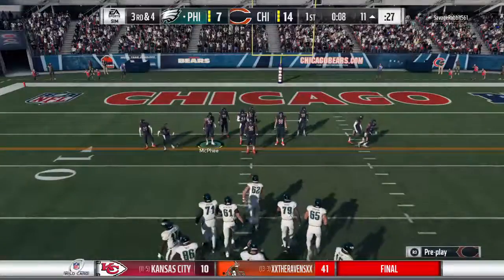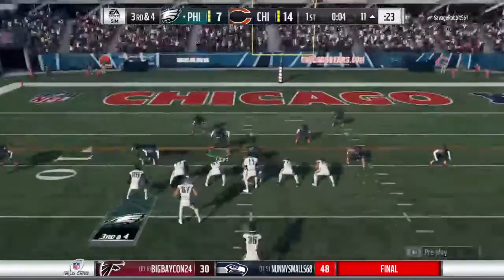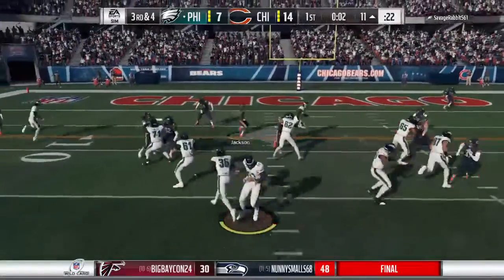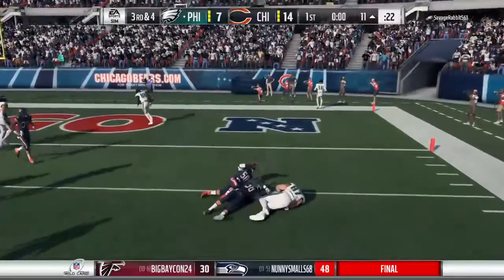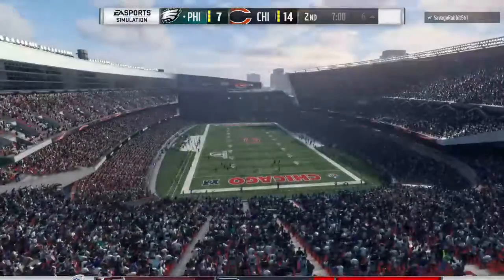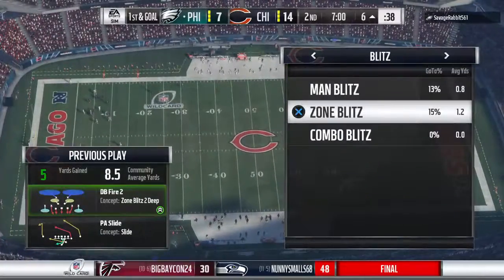And defensively going with a dime set. 6 DBs on 3rd and 4. Wentz going to throw. This will be caught just inside the 10. And he'll be taken down as that will take us to the end of the first quarter of play.